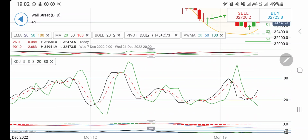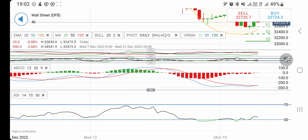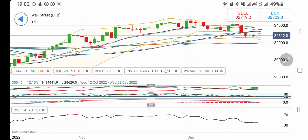Directional movement here is bearish, stochastic rising from the bottom. The MACD is bullish here on the 4-hour chart. It has just crossed over. This is the first red to green candle. It can continue bullish. RSI trading flat and near the bottom.